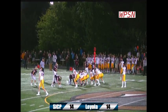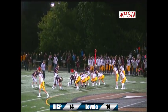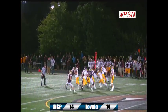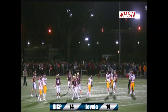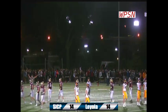Wow, the crowd's chanting again. It's getting pretty heated. Yeah. Our spirit team, our cheerleading team, is definitely trying to keep the boys excited. This is a big game. Number 8, Trevor Cabana.